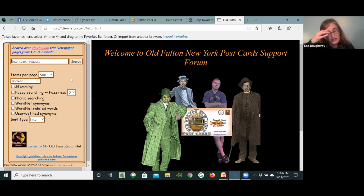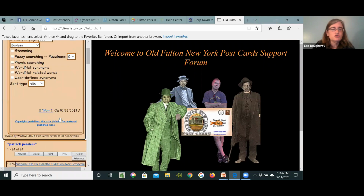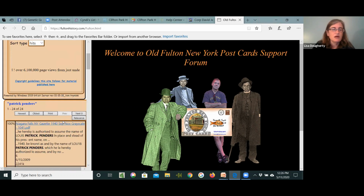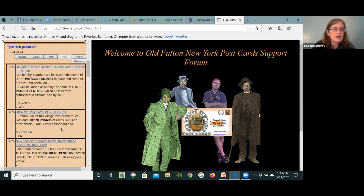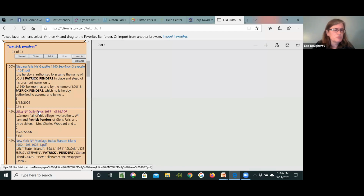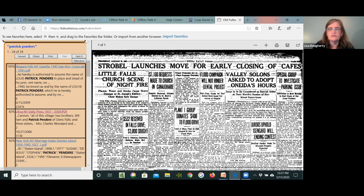One of the strategies that I like to use frequently is when I'm searching for a name, I like to put it in quotes. So if I'm going to search for my ancestor Patrick Penders, I like to put his name in quotes. That gives the search engine the idea that it's searching for just the two words Patrick and Penders together. So it's only going to give me hits where those two words are together. So you can see out of the 48 million newspaper pages, I'm getting 24 hits for my search Patrick Penders. So I can go through these and I can look and see if there's anything in here that might relate to my ancestor. This one looks promising, from the Utica, New York Daily Press.